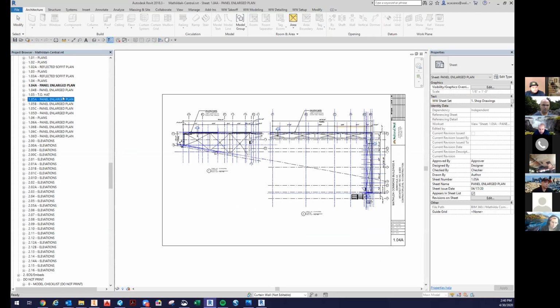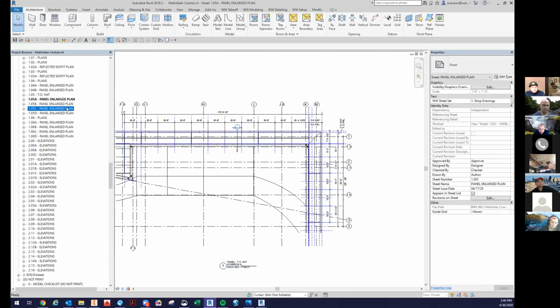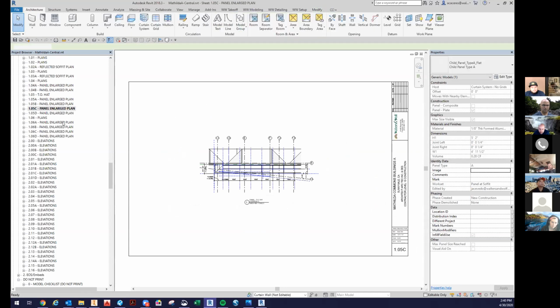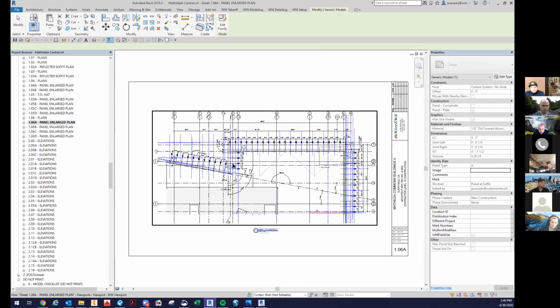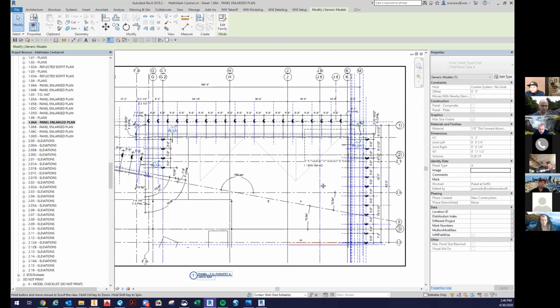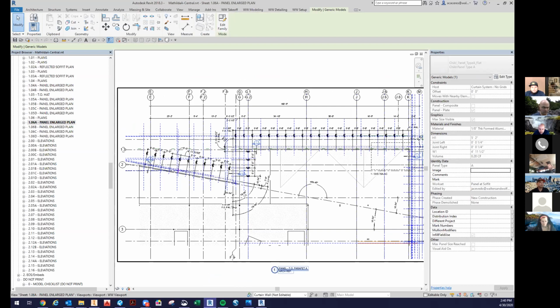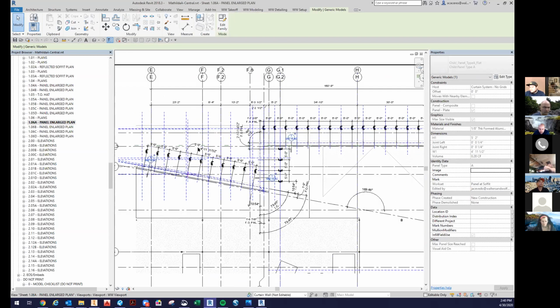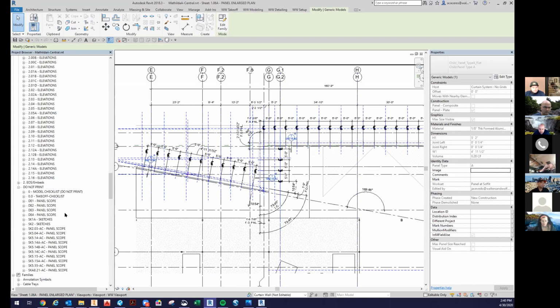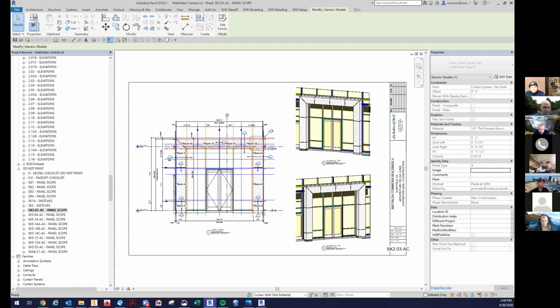And then here we have, this is for the eyebrow area. This is another eyebrow. And here's a parapet plan blob. All the blue lines that you see don't show up on the shop drawings, but this is us setting up what it looks like. That's our reference lines that we use to get the dimensions going. And then here we have an example for our door portal.